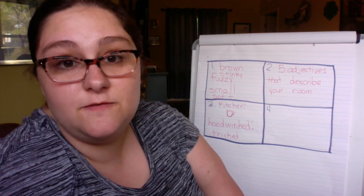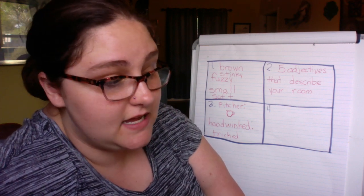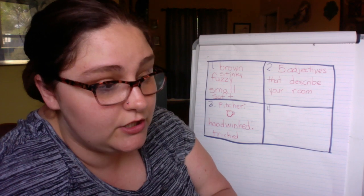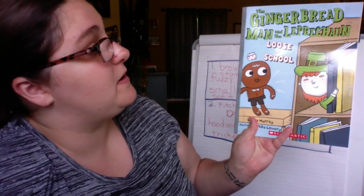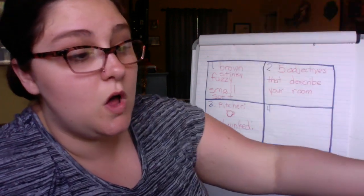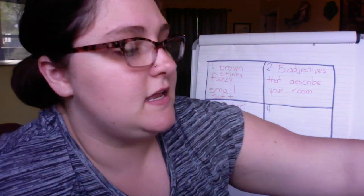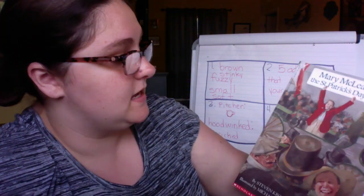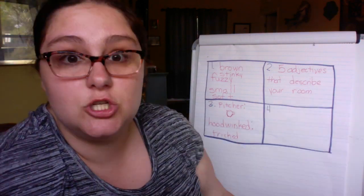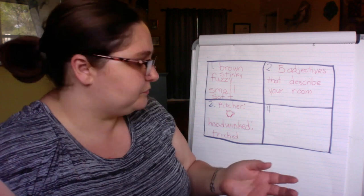In all the old folk tales, leprechauns are very tricky. And so it's something that's kind of come into our new stories, like Gingerbread Man and the Leprechaun, Loose at School, and How to Catch a Leprechaun, and all kinds of leprechaun books. They're known as tricksters. That's kind of what makes a leprechaun a leprechaun.